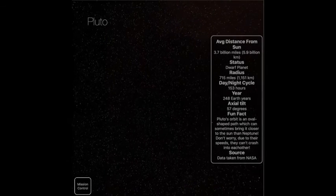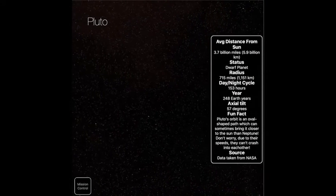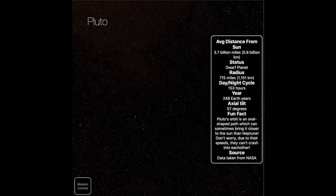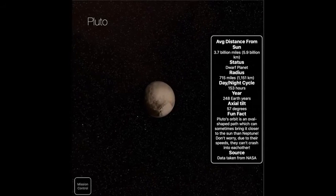Pluto is in a region called the Kuiper Belt, which is very similar to the asteroid belt between Mars and Jupiter. Pluto was reclassified as a dwarf planet in 2006, as it is extremely similar to other bodies in the Kuiper Belt and is strongly influenced by Neptune's gravity.